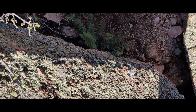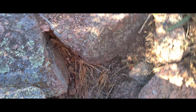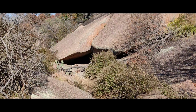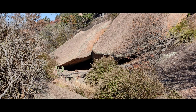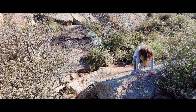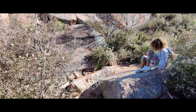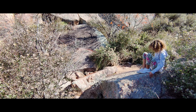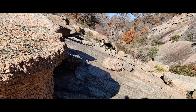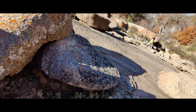Echo Canyon is a bit of a difficult hike. Wow, look at these ferns growing down here.